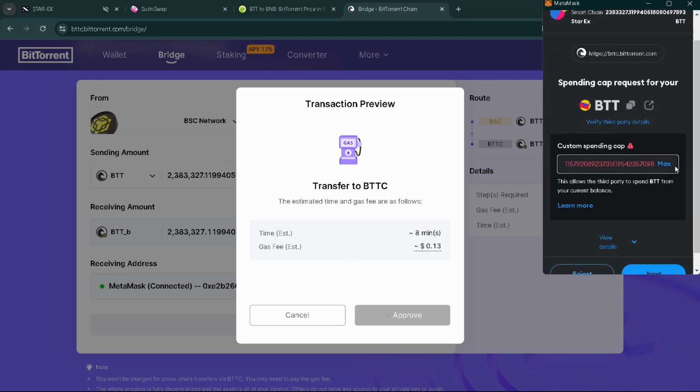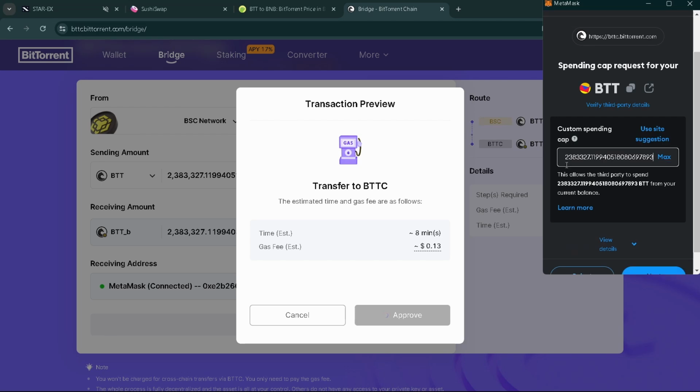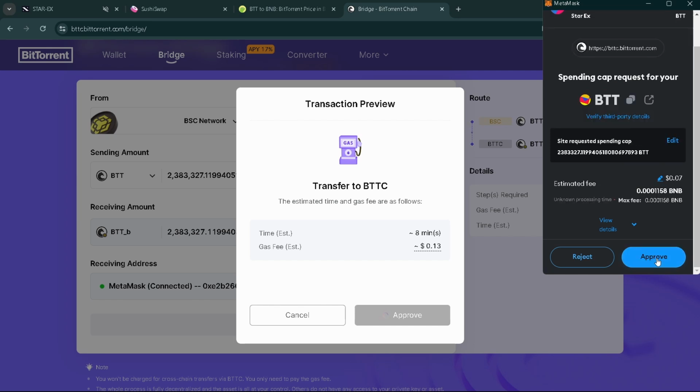So your MetaMask wallet will open up with a confirmation for a spending cap request. You would hit max just to maximize the amount. If it goes above what you want, the safer option would probably just be to add in your 1.2 million. That'll give you the actual amount so it doesn't go over what's required. So in my case, I'll just go max because I know I wanted to spend the max that's allowed in my wallet. And then I would hit next.